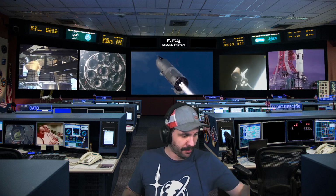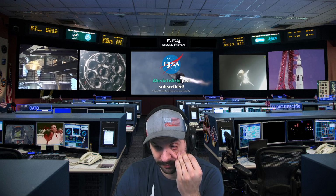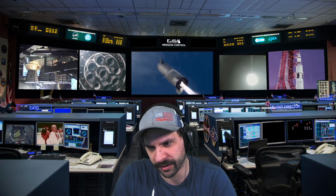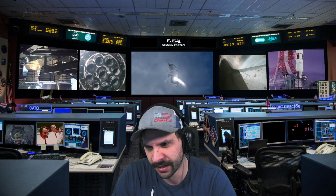All right. So, we're up early here for the Falcon 9 SWOT launch. SWOT is an oceanographic mapping satellite that SpaceX is launching out of Vandenberg off SLC-4E with a Falcon 9. This is a reused Falcon 9, and it should be doing RTLS if I'm understanding this correctly.